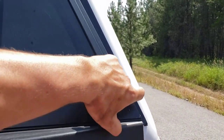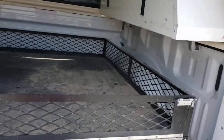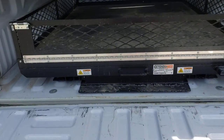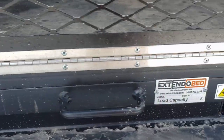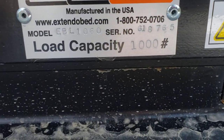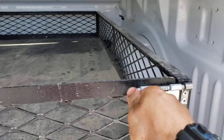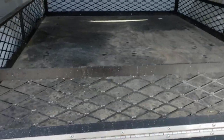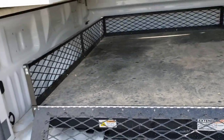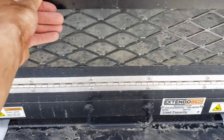So, and then back here, open this. Extendo bed. 1,000-pound load capacity. These do fold down. Let's see if I can get this. There we go. Just to get it past it. It's kind of a two-handed thing, but that gate does fold down. So you can load directly that way.